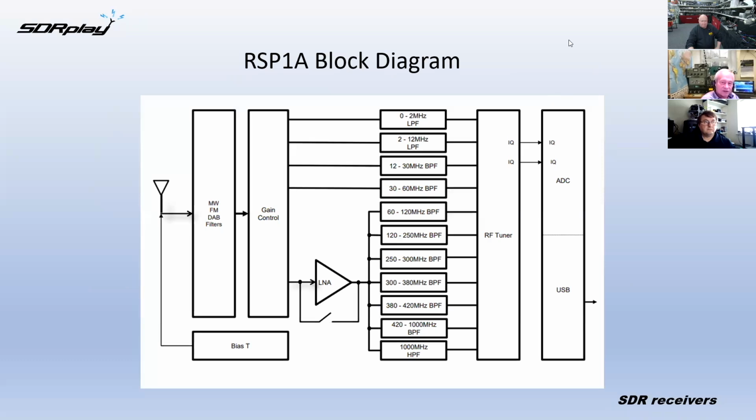So our architecture, we make receivers only, we don't make transceivers. Our SDR receivers typically have this kind of structure to them. Some of the more complex devices have a lot more, but on the basic RSP1A, you'll see up front at the antenna end over here on the left, a bunch of broadcast filters which notch out those very, very high-powered interferers, which in the case of an SDR where you have the whole spectrum open, it's possible to get mixing products or other artifacts created by these intermod products from strong transmitters. So we can notch those out.